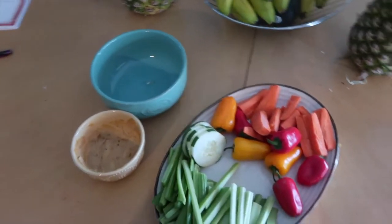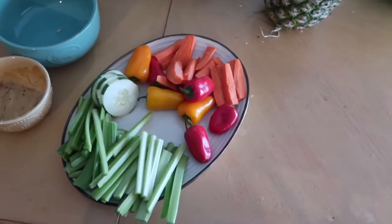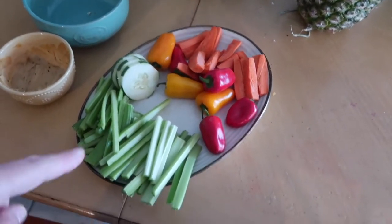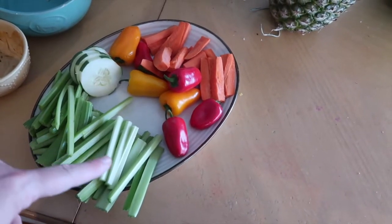So again, this is an easy way that if a kid says they're hungry, if they're really hungry, they'll eat something or they'll learn. And there's something, clearly they didn't like the celery. My husband wasn't home.